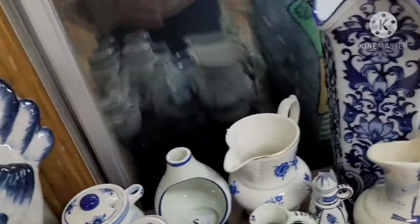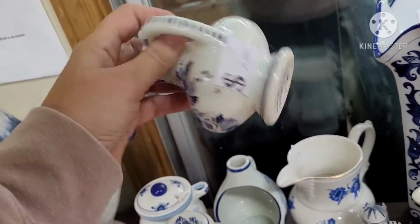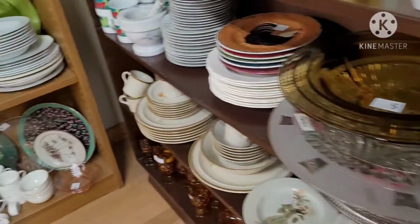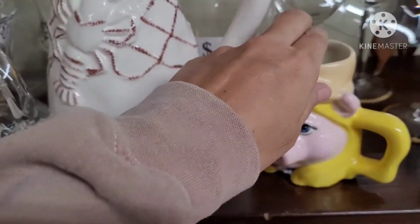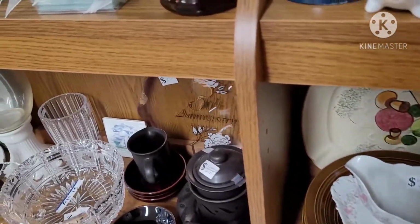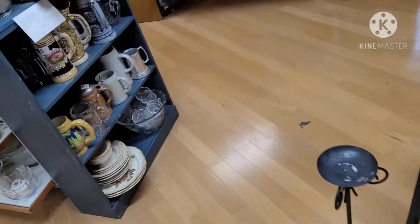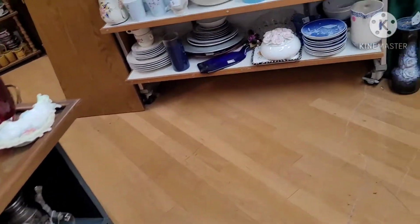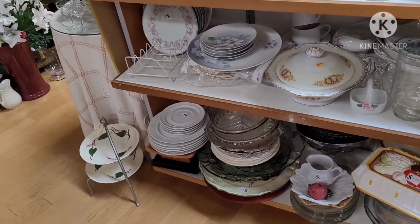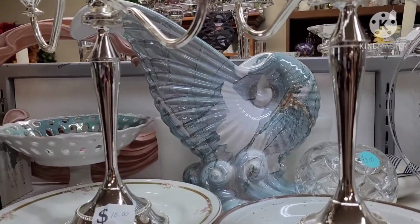Ooh, I love that chicken. And then that was a smaller one, and obviously an older Delft piece. They wanted $7. $7.44 or $7.50, not sure. There's Miss Piggy. Some Steins. And on the floor there in that two-tiered server is Blue Ridge Southern Pottery. That pattern is not as popular, so it's not as expensive. I love this shell base.